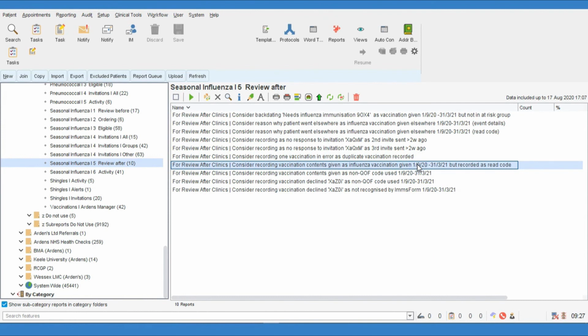Consider recording vaccination contents given. It was only recorded as a read code, so you might want to be more specific. Go back through those records and tidy those up, where they've just been coded as a read code, and add the actual vaccination as well.